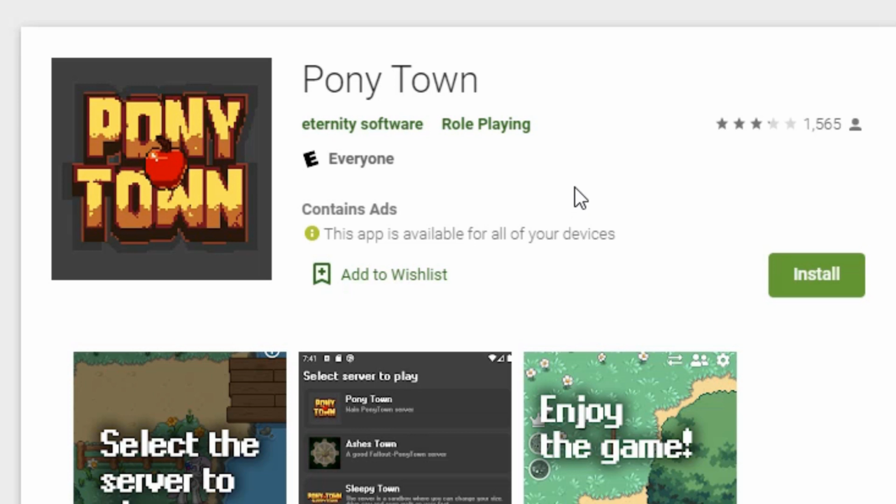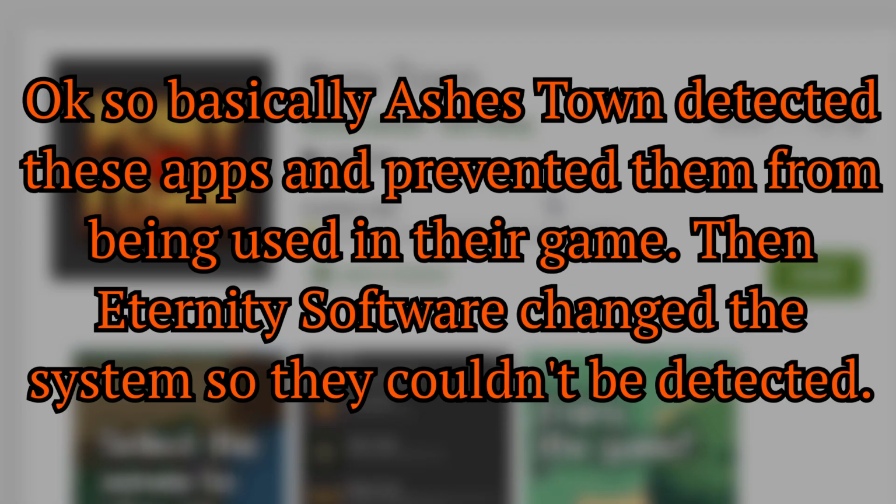In response to being locked out if you use their app, Eternity Software was like, oh shit, well, we'll just rework our system. And they reworked their system and countered this feature by creating their own feature to bypass the detection. So now you can play Ashes Town if you're using one of these fake apps, because they implemented their own features to completely bypass this aversion to being able to access the game. So now you can access the game and everything like that through these apps because they changed their system to completely bypass it. I hope that makes sense to you, but we're going to move on to something else.